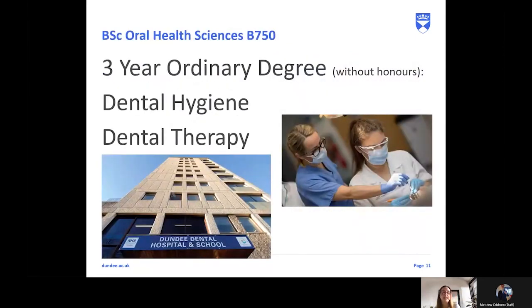So the BSc in Oral Health Sciences is a 3-year degree. It's an ordinary degree, and what that means is there are no honours associated with it. When you graduate with a BSc in Oral Health Sciences, you will be qualified as a dental hygienist and a dental therapist. So you will go on the General Dental Council's register as both a hygienist and therapist, and you can practice as both.